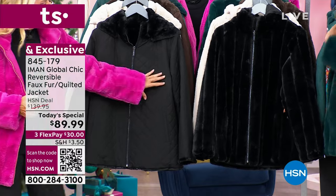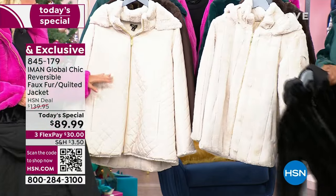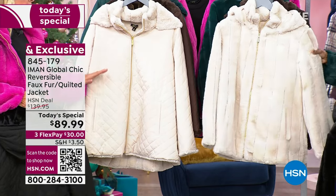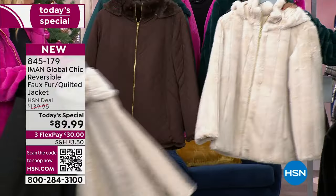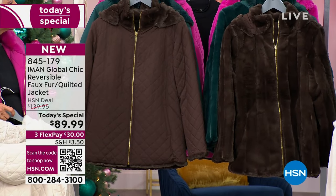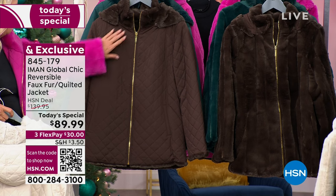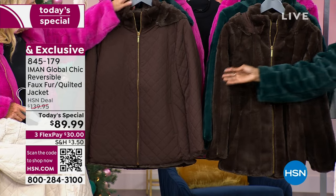So here's the black and the quilted side, and then when you reverse it, there's going to be your faux fur side. This oatmeal, Iman, is gorgeous. It's so pretty. Again, quilted, that's the reverse on the faux fur. This is your espresso. You know what the funny part is? Picking the color. That's the tough decision. Yes. Gorgeous. But look how beautiful this is.